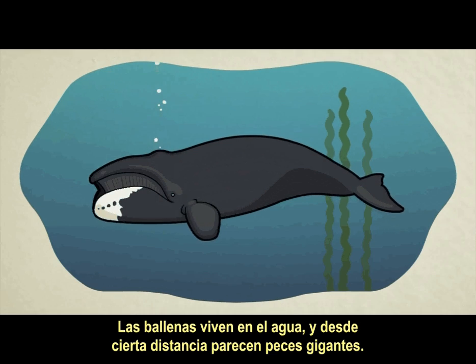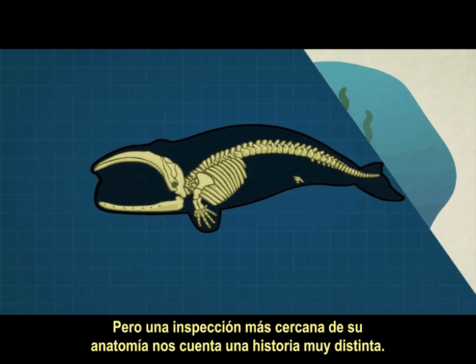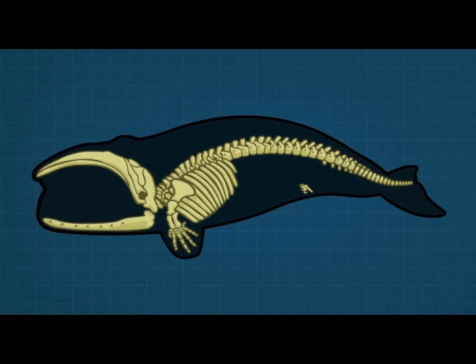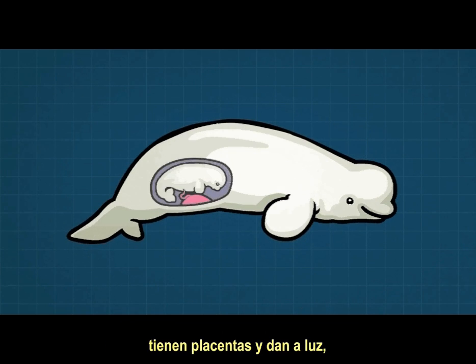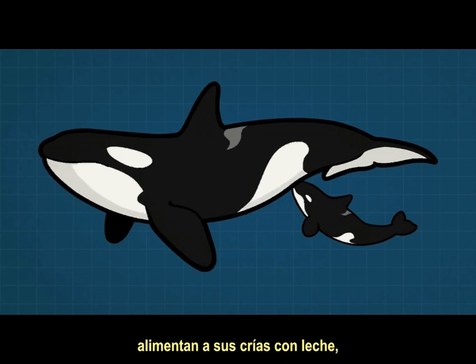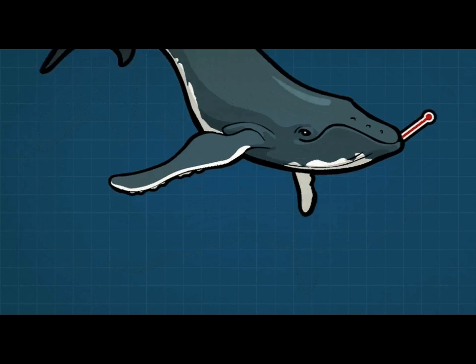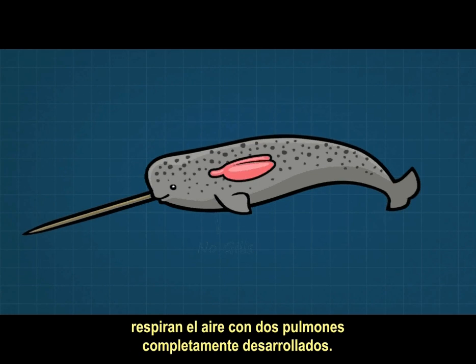Whales live in water, and from a distance, they sort of look like giant fish. A close inspection of their anatomy, however, tells us a very different story. Whales, just like land mammals but unlike fish, have placentas and give live birth. They feed milk to their young. They are warm-blooded, which is extremely rare for a fish. And whales do not have gills. Instead, just like us, they breathe air with two fully developed lungs.